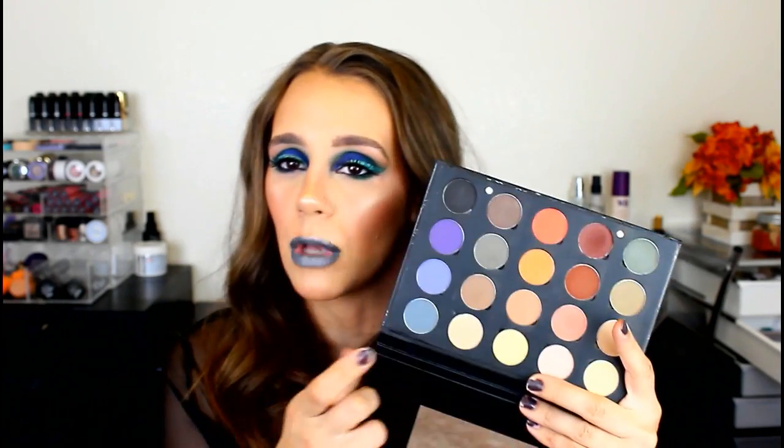You really got to build them up. So there is an inconsistency. But I really do like this palette. I don't think it's worth $59. I think it'd be better if it was like $39. I think that's what this would be worth, about $39, not $59. But the quality could be better, but I do like that you can pop all these out.